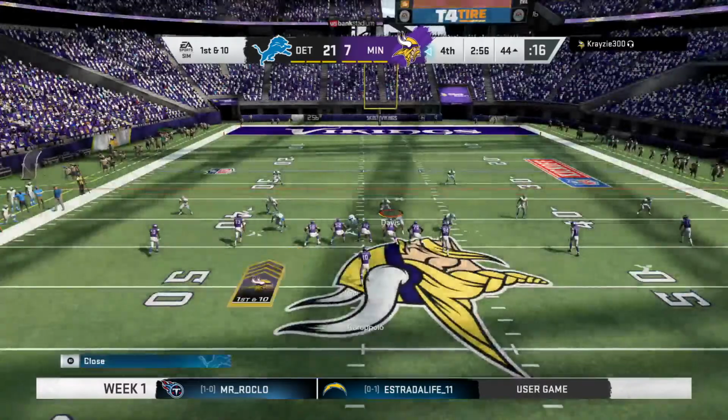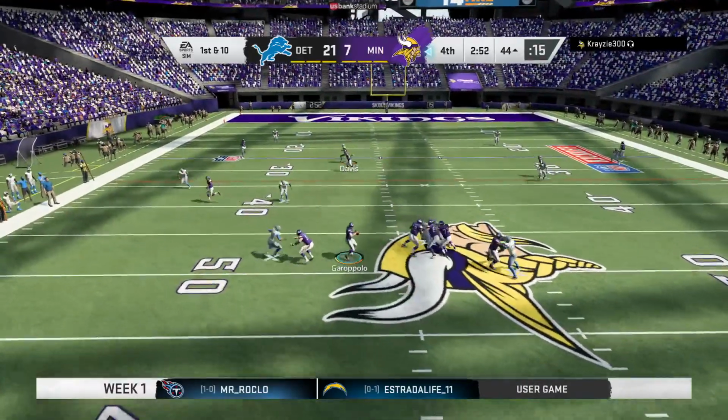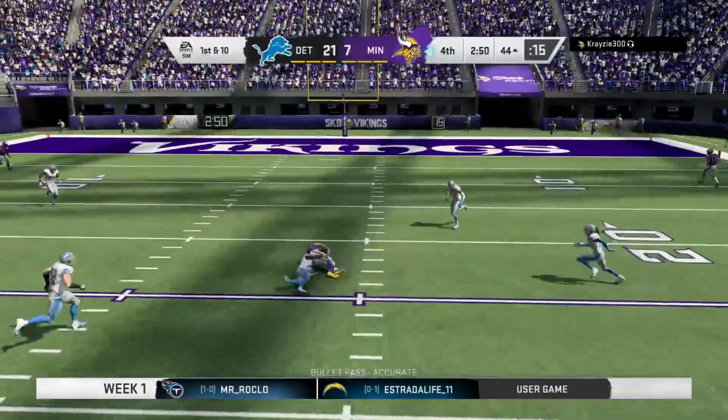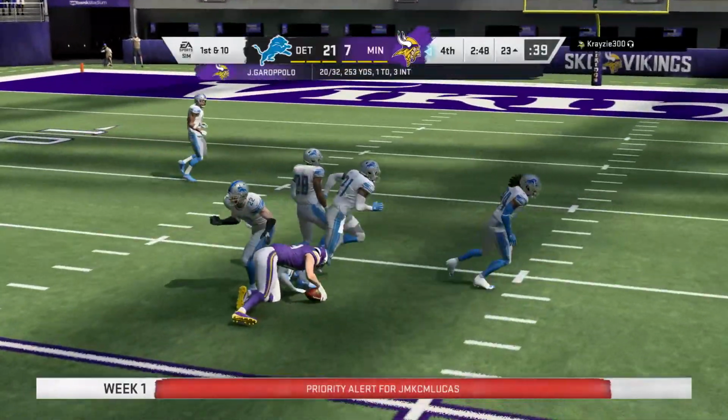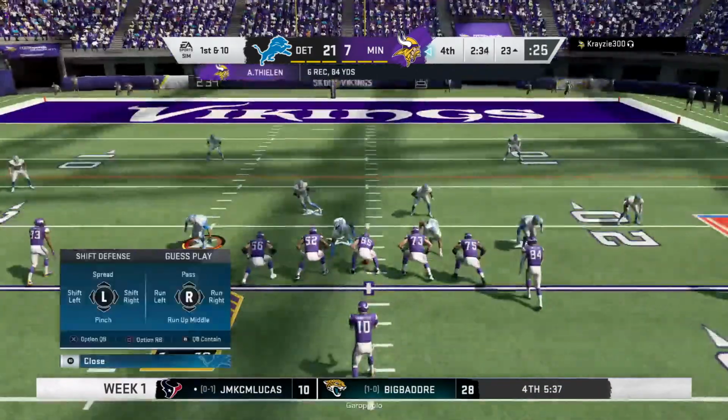One, Omaha. Garoppolo now, first down throw. They'll tussle for it, and this is going to be caught. Here we go. Chewing up big yardage. Another nice gain there. This one goes for 20.